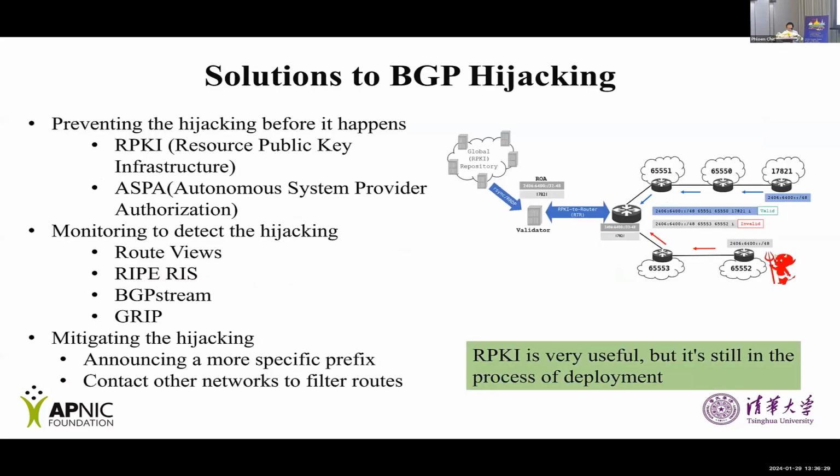For BGP hijacking solutions, there are three types. The first one is preventing the hijacking before it happens. There are RPKI, which we all know, and others. Engineers and researchers have done some work on this, but RPKI is still in the process of deployment. The second type of solution is to monitor the routing information and detect the hijacking.